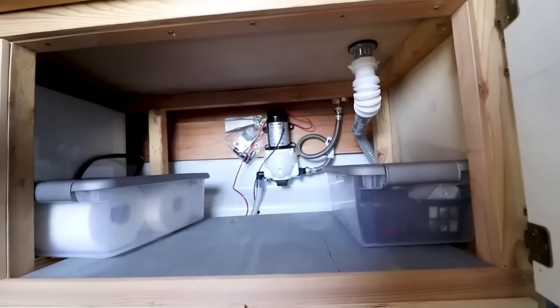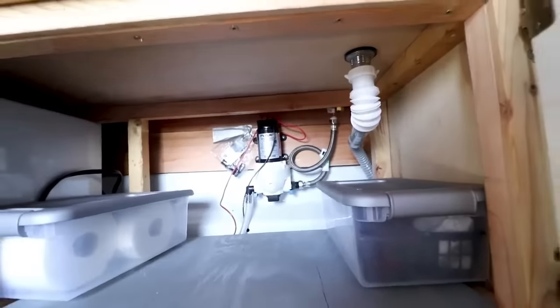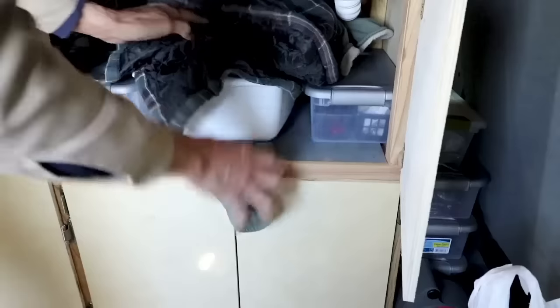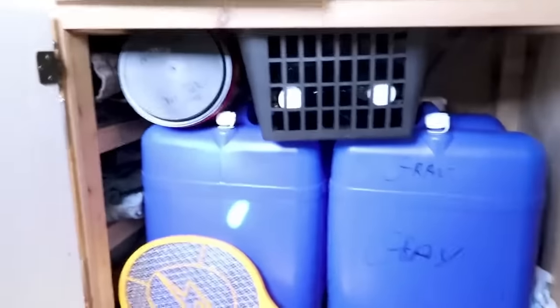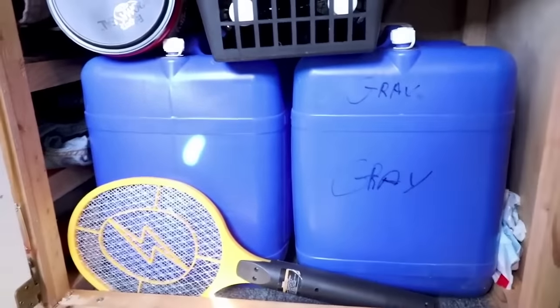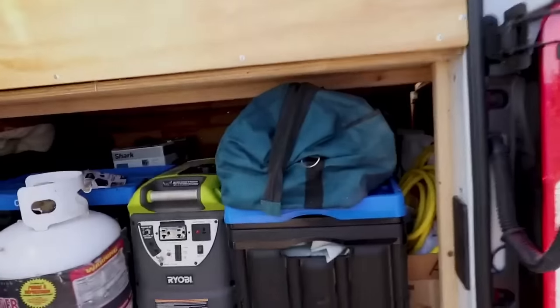You notice that the plumbing does not take up a whole lot of room. No, so I still have plenty of storage. Almost none. That was the best thing. I found that at Walmart. Tanks are right here, just two Reliance 7-gallon jugs. One's gray and one's fresh. Now that's some good organization and storage there.